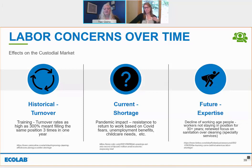Cleaning in and of itself is different. A heightened lens to cleaning for health instead of cleaning for appearance requires a higher level of training, and it is most likely here to stay.